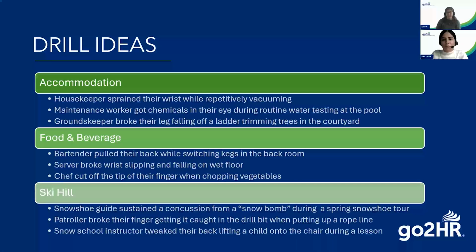And finally, in our ski hill section, we have a snow school instructor who hurt their back lifting a child onto the chairlift. So how do they call for help when they're out on the slopes? Do all ski instructors carry their cell phone with them? Do they have radios? Does patrol go to them? Can their supervisor get dispatched at the same time to take over their group while the worker gets the appropriate first aid they need? All of these different things need to be considered when you're doing a drill.